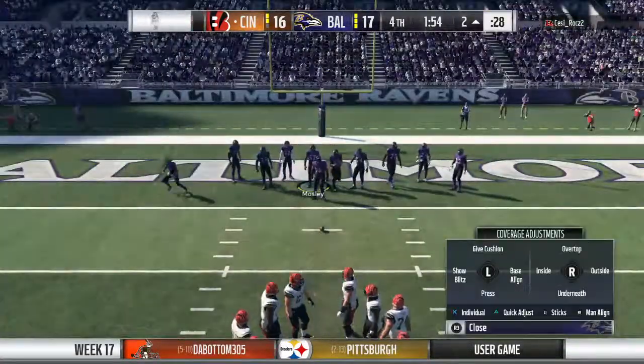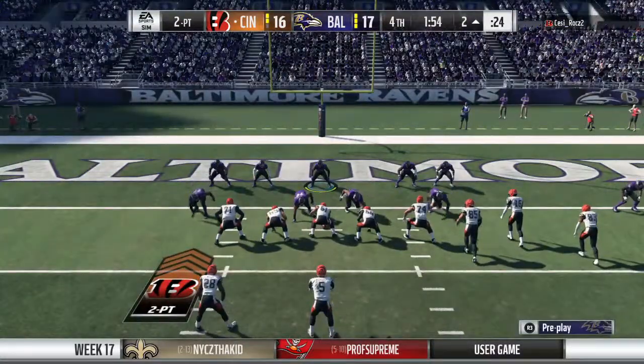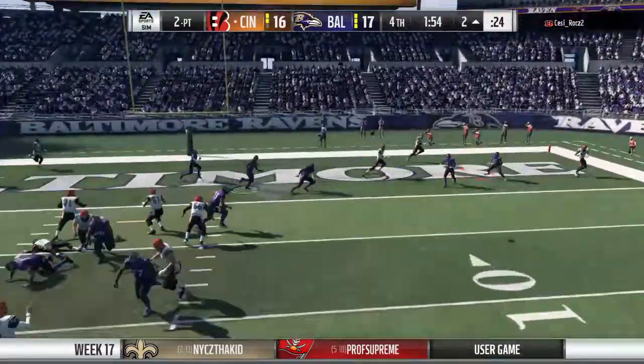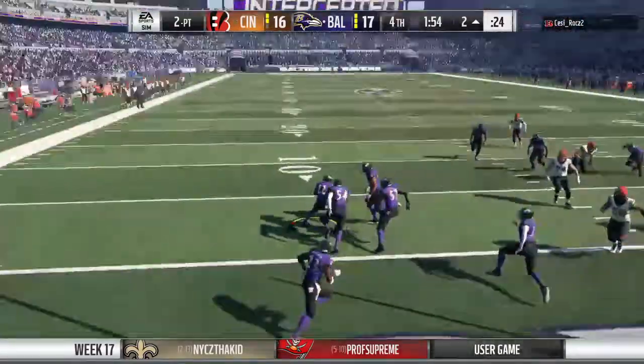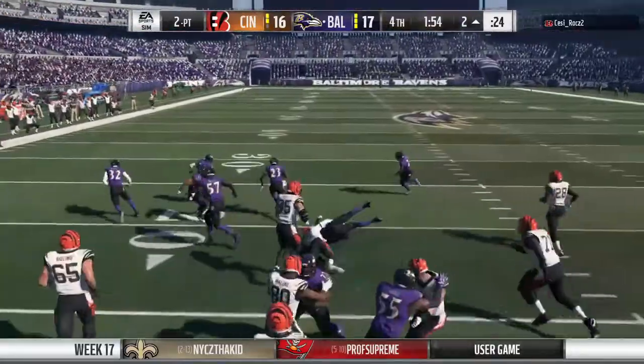Here we go now as we get set for a big two-point conversion. Here we go now. Back to throw. And, oh, a crusher there as it's intercepted. Picked off here by Jimmy Smith.